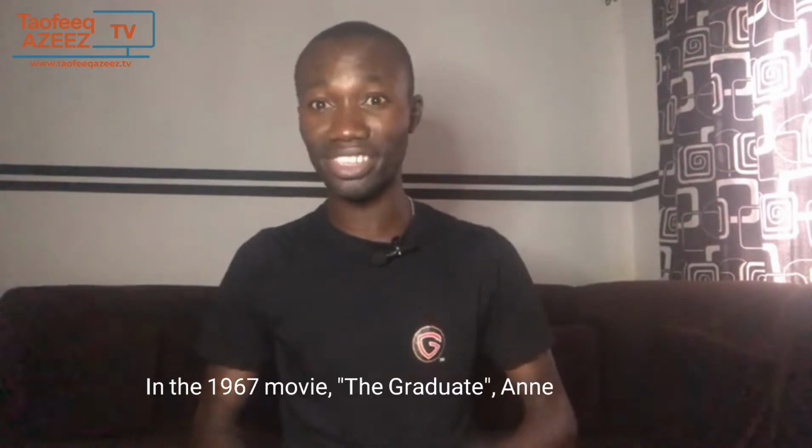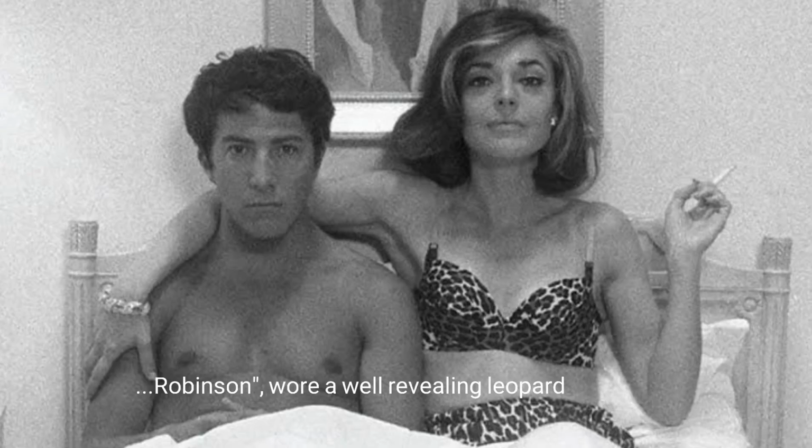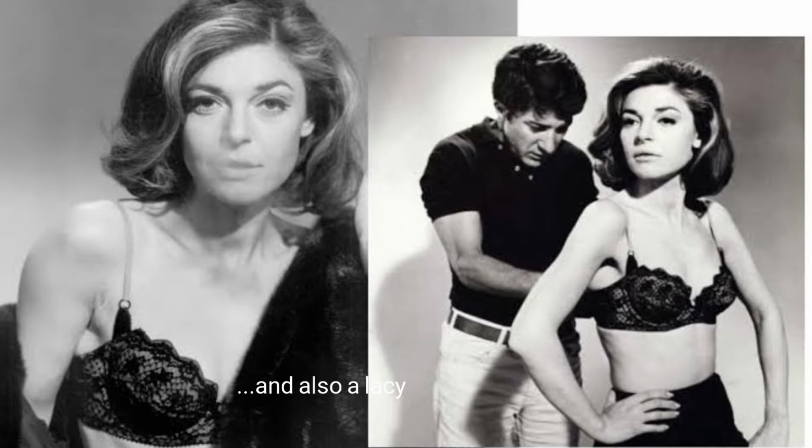In 1967, we saw the Mrs. Robinson styles. In the 1967 movie The Graduate, Anne Bancroft, who played the role of Mrs. Robinson, wore a revealing leopard print bra and also a lacy black brassiere.